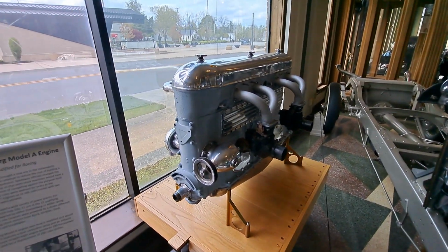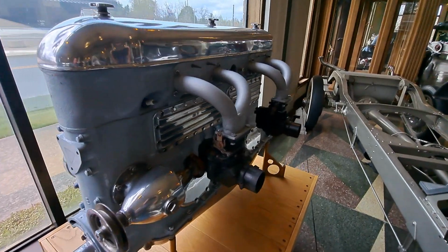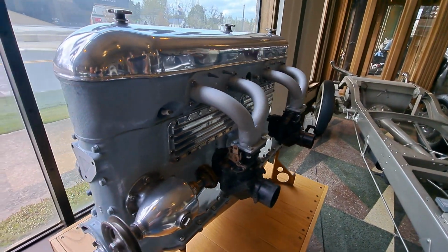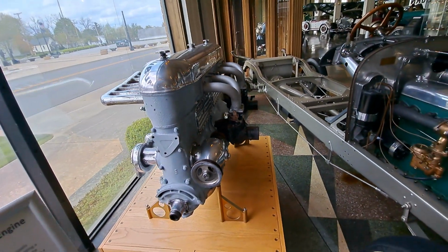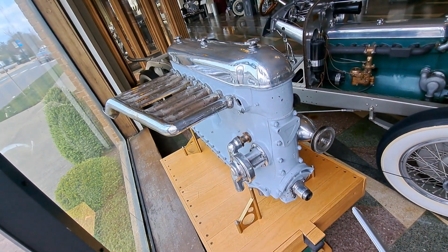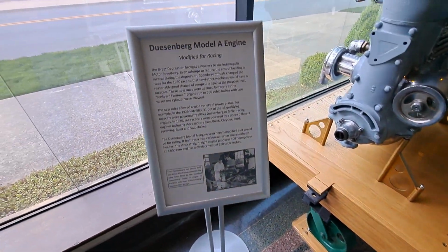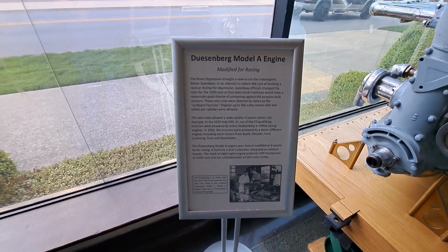Here's an engine that's been modified for racing. Look at the dual carbs. And this is back in the 1920s they were doing this stuff. They were way ahead of their time. Look at the header on there. There's the information on that one.